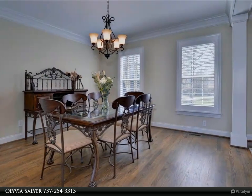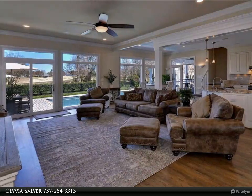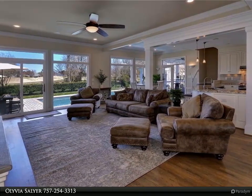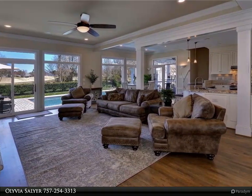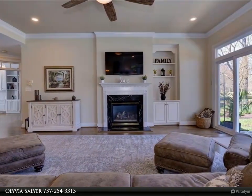Incredible backyard with access from the primary, living room, kitchen and sizable screen porch. Amazing for entertaining with refurbished saltwater gunite pool, outdoor kitchen, wood-burning fireplace, outdoor lighting and additional matching pool house.